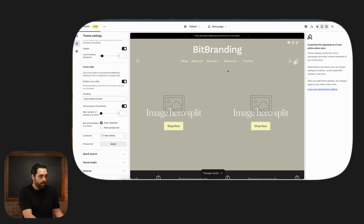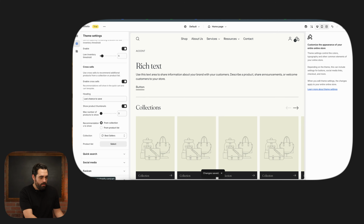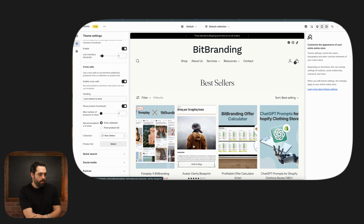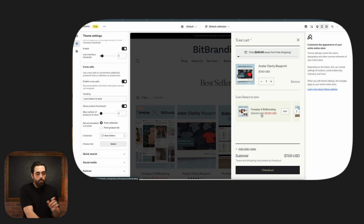So if we click save on this, and go to the best sellers, let's add to bag and view the cart. As you can see, we have these additional products right here at the bottom, "last chance to save." And again, some of that copy we can change ourselves. But I just wanted to show you visually that some of these things are available with some of the themes out there.